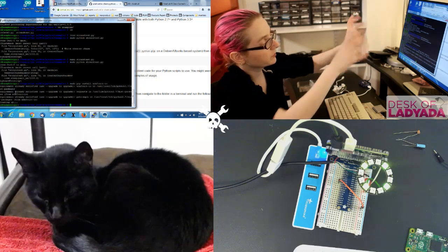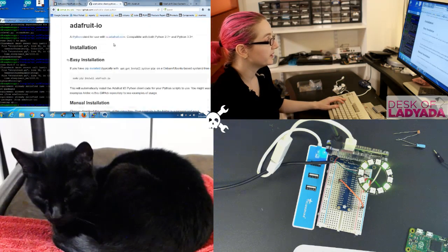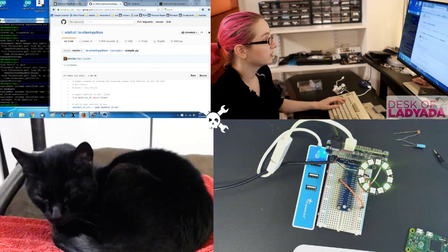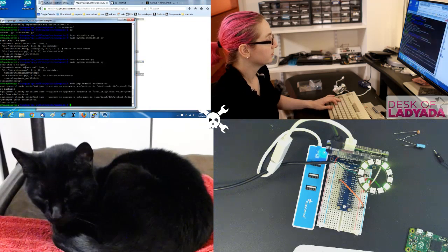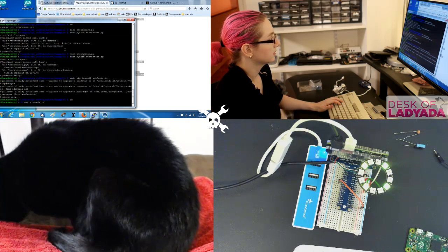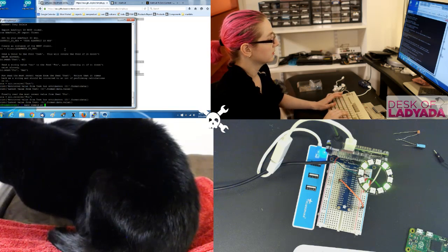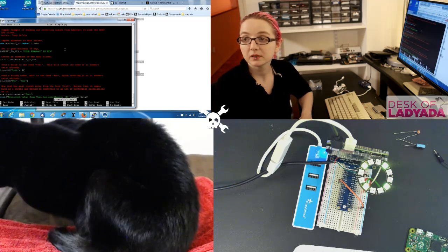Normally it would print a bunch of stuff, and it installs Paho MQTT. And then we can check out the examples. So, simple example. And we'll paste this here. And this is the REST client.